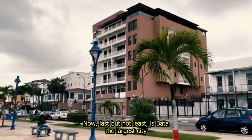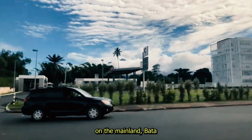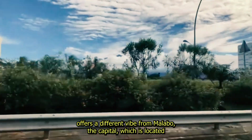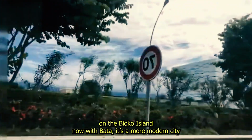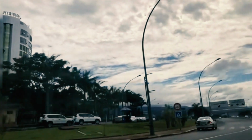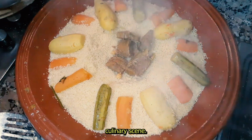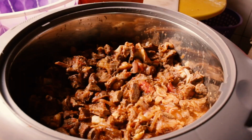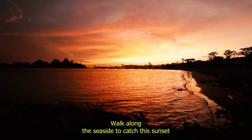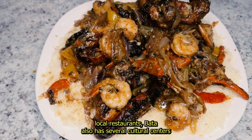Now, last but not least is Bata, the largest city on the mainland. Bata offers a different vibe from Malabo, the capital, which is located on Bioko Island. Bata is a more modern city with lively nightlife and a booming culinary scene. Walk along the seaside to catch the sunset or enjoy some freshly caught seafood at one of the many local restaurants.